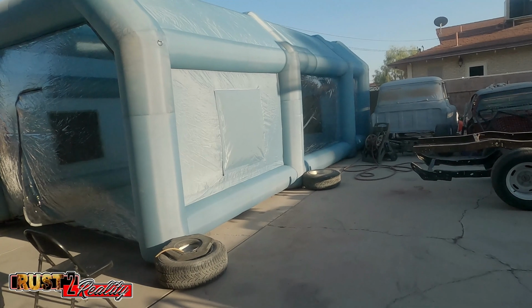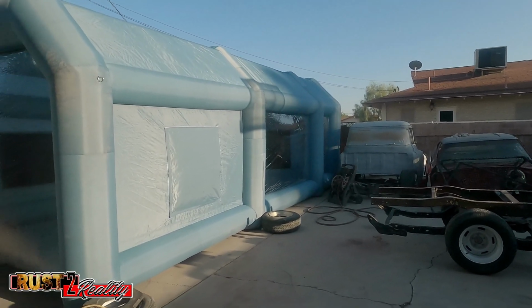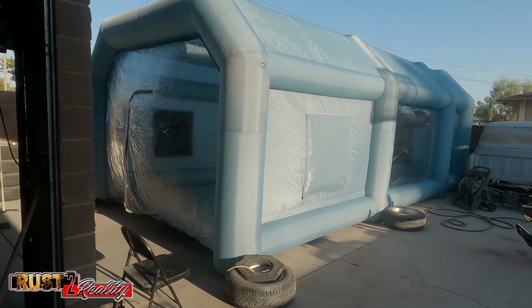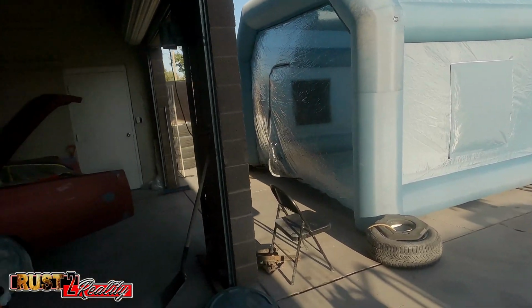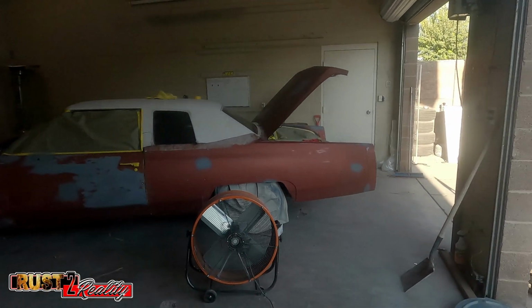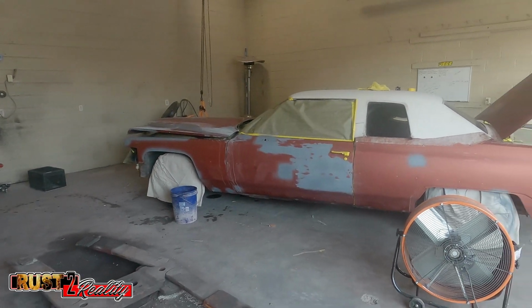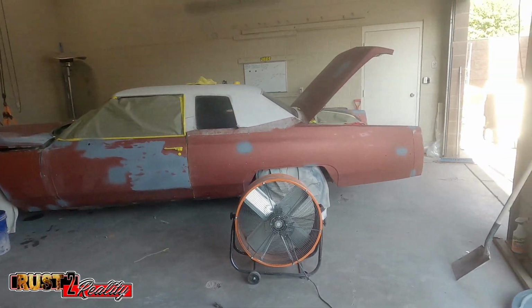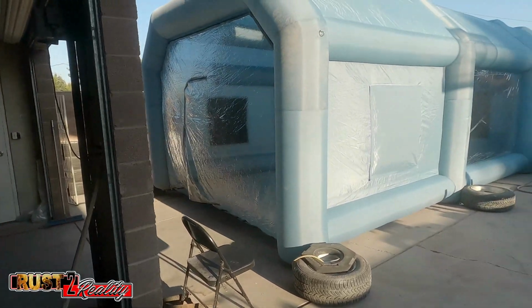We're at that RUST2REALITY yard. Pulled out the booth so we can pull out some wet work. Putting in work on this 76 Lac, the Snoop Coupe Jamie Mobile, T-Monster the painter.